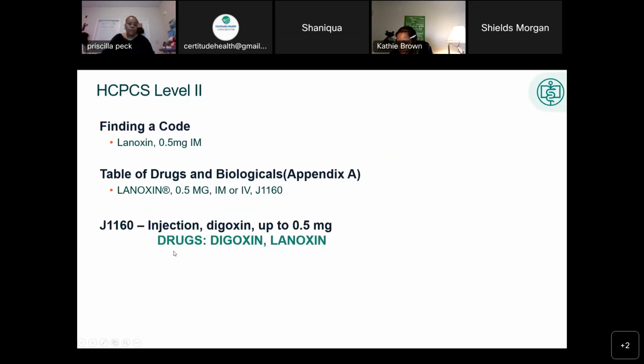So this talks about finding a code. Let's use this example that is on the slide of Lanoxin. It's Lanoxin, just in case you can't see it. And so let's look in this table. This table of drugs and chemicals or biologicals, it used to be called chemicals, but now it's called biologicals. But again, alphabetized. So if we're looking for the drug Lanoxin, let's find that in the table.